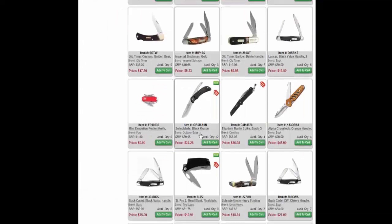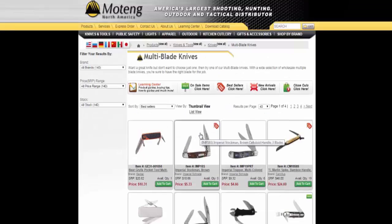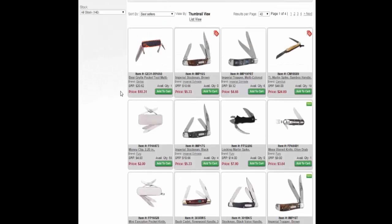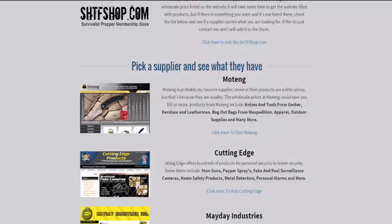But as members, you can come look through this stuff, and then if you find something you like, it'll show you the wholesale price here. But for me, it shows the wholesale price. For you, it will show the retail price, and members get the wholesale prices. A good rule of thumb is that the wholesale price, or your price, will be about 50% of the retail price. And just email me and ask me about that product, and we'll get everything figured out.